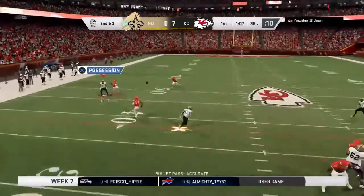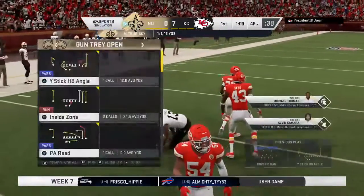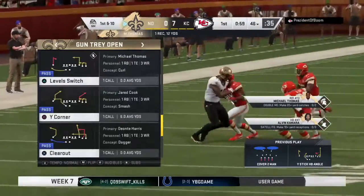From the 35 on 2nd down, Trubisky. He's got his all-pro receiver, Michael Thomas. 12 yards there, good for a Saints 1st down.